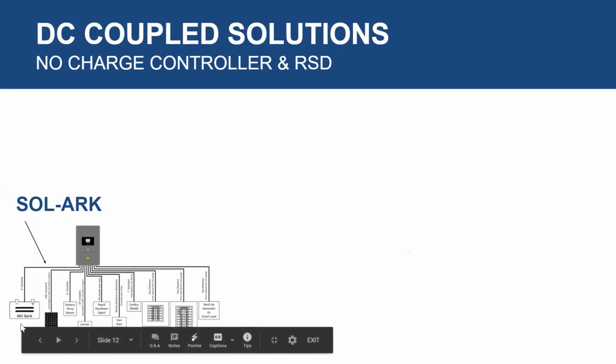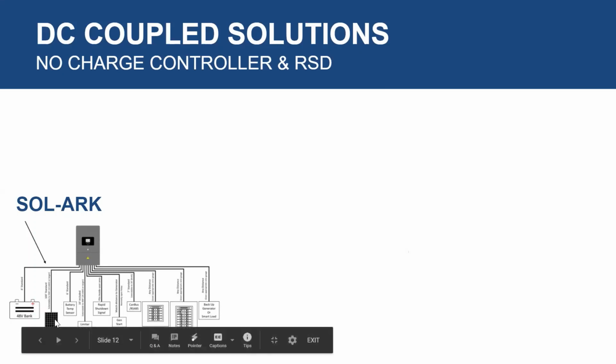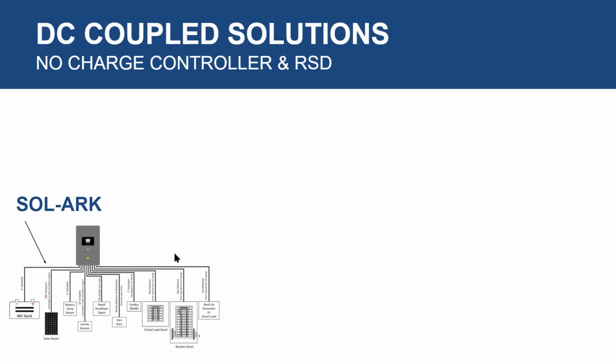We have our 48-volt battery bank. Again, any kind of battery technology you want with Solar. We have our DC input for our panels. We have a battery temperature sensor. Rapid shutdown signal. Great. Limiter sensors. Generator start. So again, generator integration with Solar. CAN bus, RS485, which is our communications protocol.